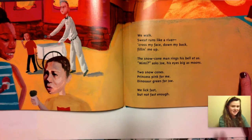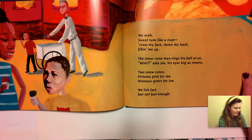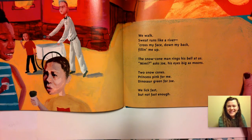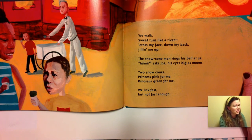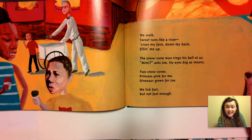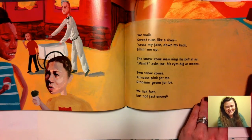Few new characters, lots of color. We walk, sweat runs like a river across my face, down my back, filling me up. The snow cone man rings his bell at us. Mimi, Joe asks, his eyes as big as moons. 2 snow cones, princess pink for me and dinosaur green for Joe. We look fast, but not fast enough. I know that feeling.